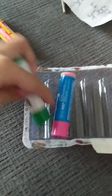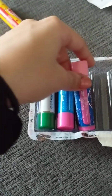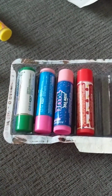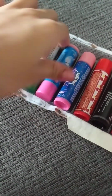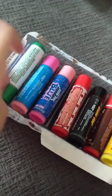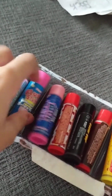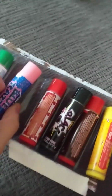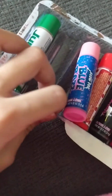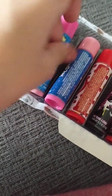So now I'm gonna show you my game, which I said earlier. Let's put all of these back in here. Let's put all the blow pops together. There's one right here, one blow pop there, and we have another blow pop. And then we have the Tootsie Roll, and then the Sugar Daddy one. These are the wrong way, Missy, so let's put these this way. Oh my god, this is so hard. Why is this so hard? It's not even going in one spot. Okay, we'll just leave it like that.